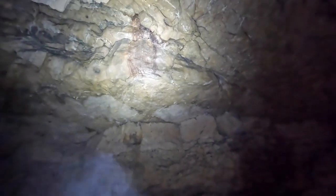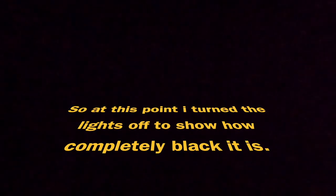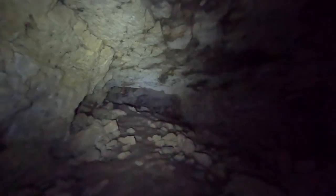There we are. If you see any steam, that's the heat coming from me, because it's cold down here. Look. Right then everyone, just so you know, I am in here. I've just turned the lights off to give you some idea of what it's like. It's pitch black. There we are. See? Now then, if you look up there, where my light is pointing, I'll get some more light on it. There it is.